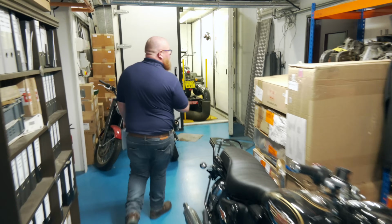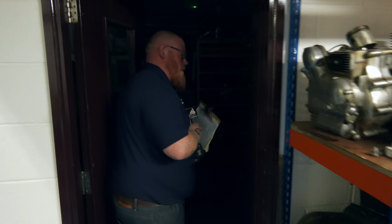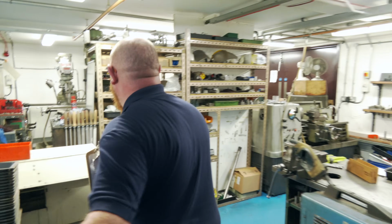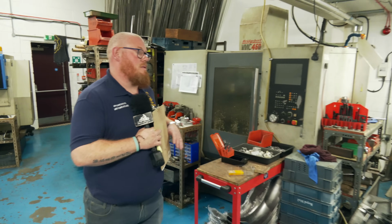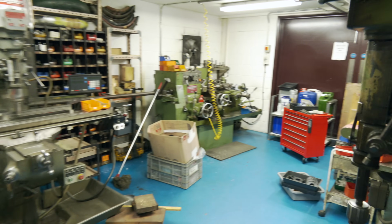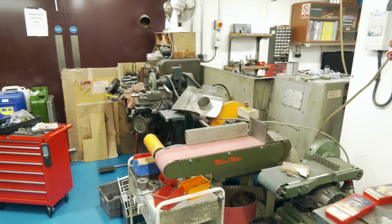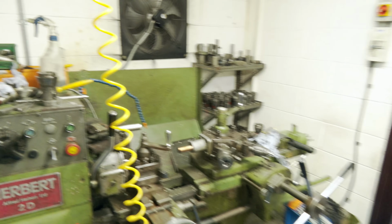So we're just walking through into our engineering department now. I might have to hit a light switch or two. There's no engineers on a Friday. It means we get a good look and it's not too noisy or too smelly in here. So in here we will manufacture all the fastenings, all the bolts, anything, like I say, post-war. We develop some of our in-house kits, some of our parts. We've got some bits and pieces for a 650 Interceptor down there.